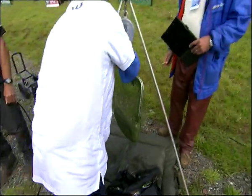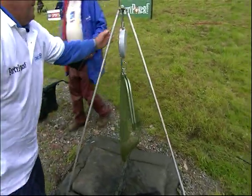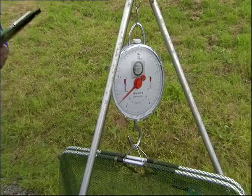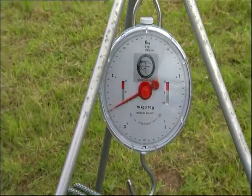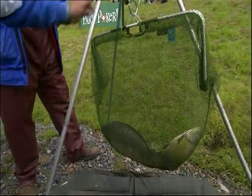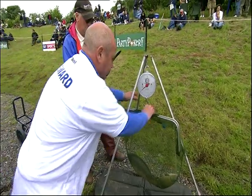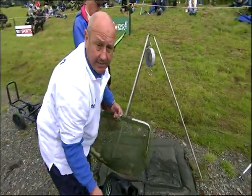We're with Ed Warren on peg 7. Okay, well, it's on the scales. Let's get in and have a look at that weight. Looks like 3 kilos. 3 kilos 250. There we go, and that's confirmed by the steward. And that's the latest weigh-in for Ed Warren.